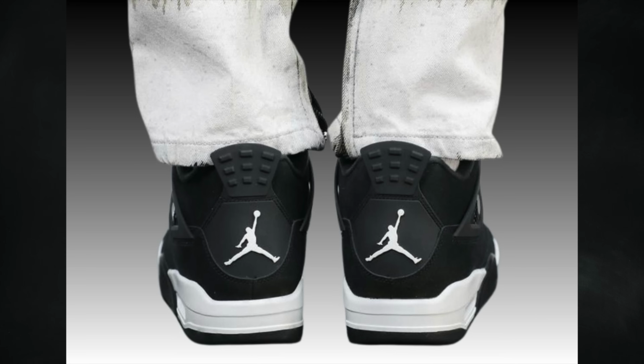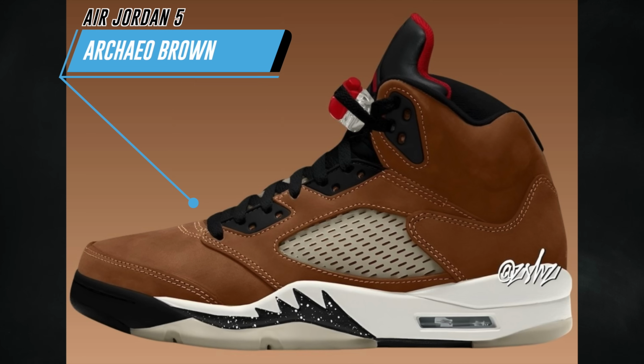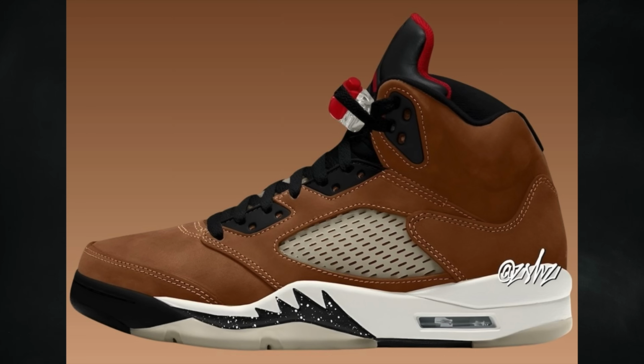We have a new mock-up for the Air Jordan 5 Archaeo Brown. Now, the reason why this is a new mock-up, or one was done, is because this is accurate color blocking of what's releasing. Now, I believe the previous mock-up was somewhat similar to what's dropping, but now we have an accurate look, and the shoes will feature an Archaeo Brown, Fire Red, Black, and Cell color combination.